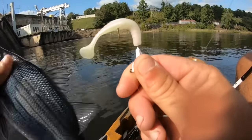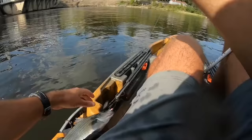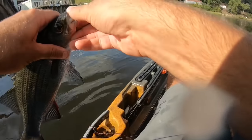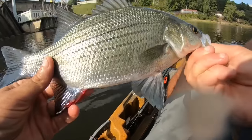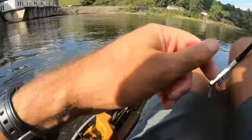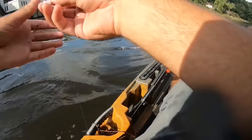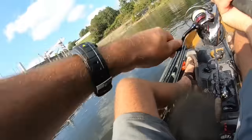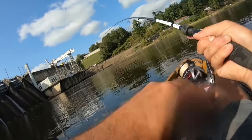Okay, there's one, throwing a little swim bait there. One white bass. And, oh, there's one chasing it. Oh my gosh. And there's two. Jay, you had a fish chasing yours. Oh, baby, it's good. We could have two more.